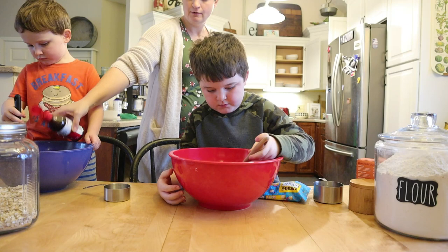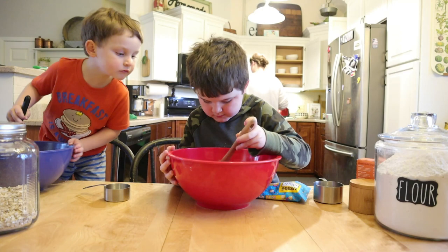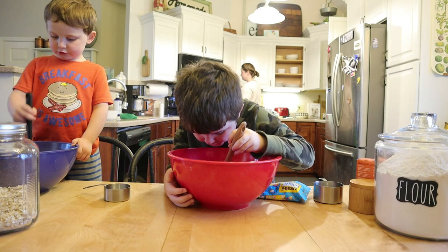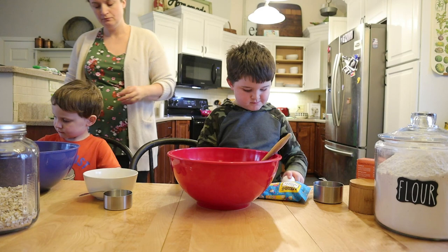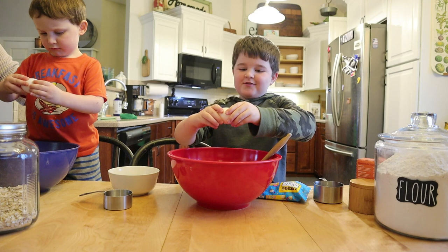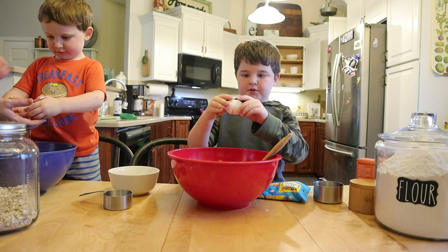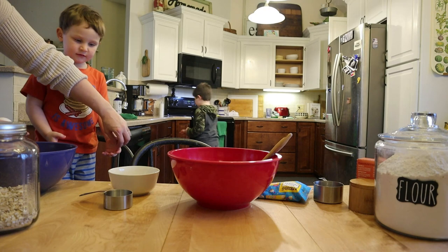There we go. Oh, smells great. Yeah, I want to taste that. Wait, does it need one egg? Yeah, one egg. You can put your shell in. Yeah, you can notice the sound of the egg. Just put your finger in the hole that I made. Wait, give me a hand. Right here.